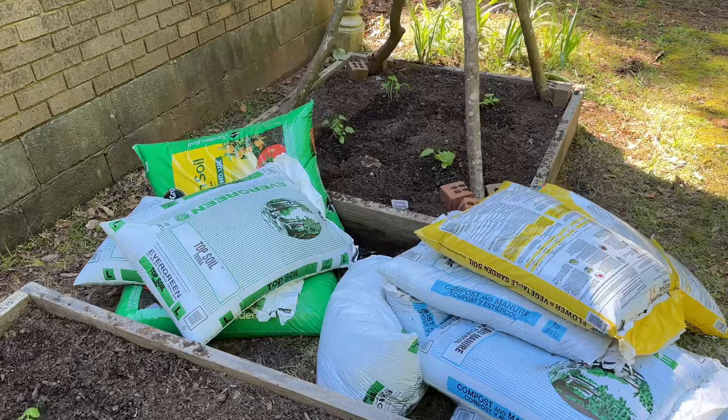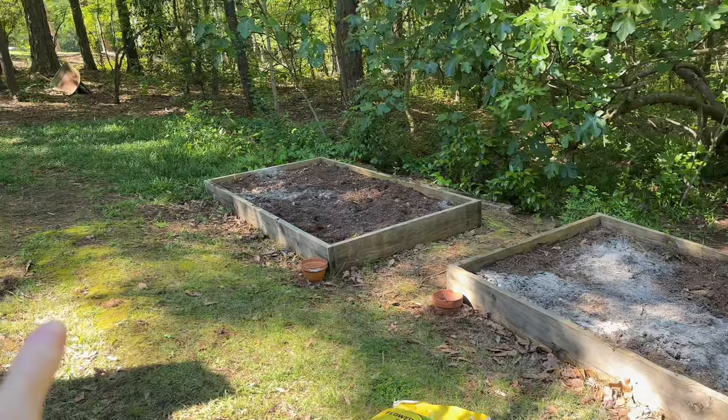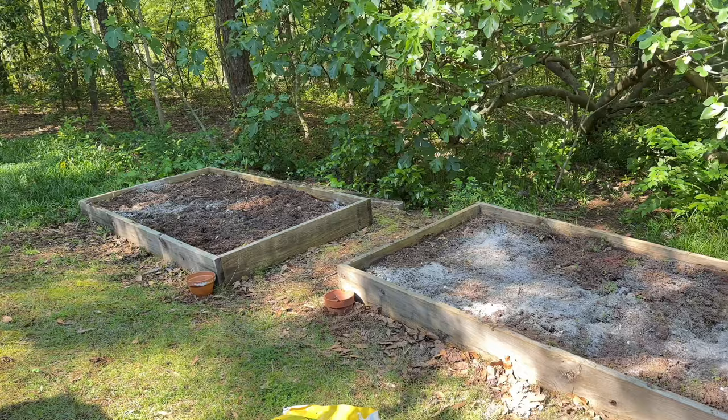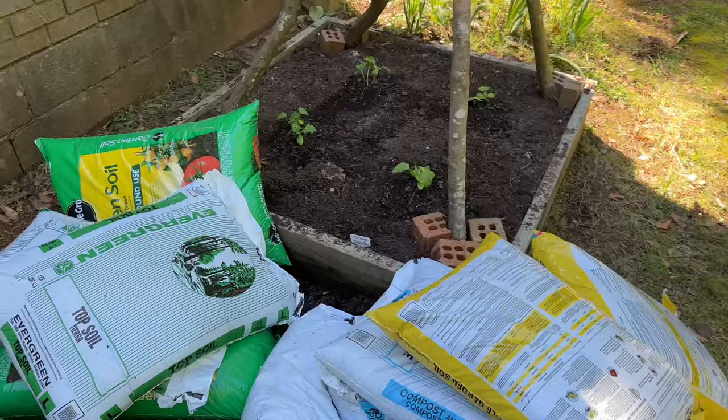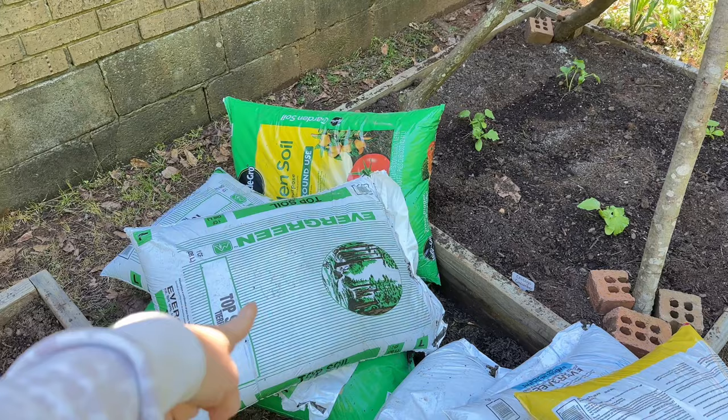A lot of these beds that we have done, the soil came straight from our yard, and we have pretty good rich soil. We've tested it. It was actually pretty good, but like I said, we have not had luck with things growing very well. So this year we decided to get a few bags of Miracle-Gro soil, because those are very nutrient rich and they will be really good for the soil. We also got just super cheap topsoil to mix in with the good soil.